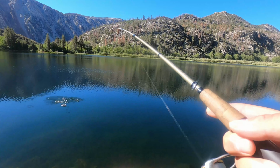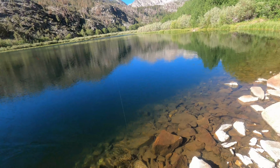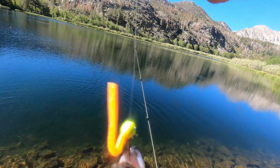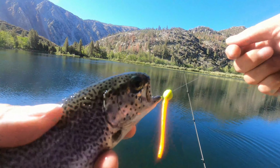Another little fish. A little better. Lipped it.